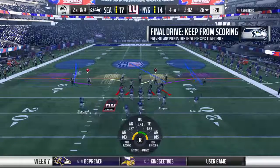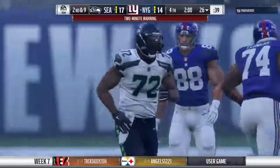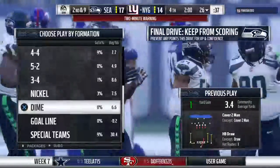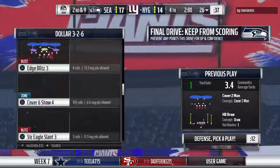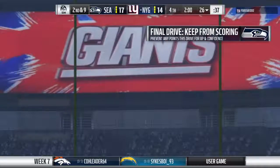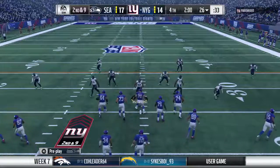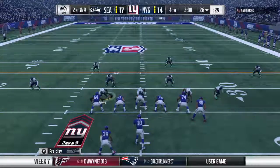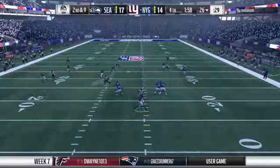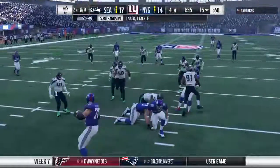So this offense really needs to make something happen here late in the fourth with the football. Time for a break. We'll come back, see what transpires after this. I'm ready now for 2nd and 9. Working from the gun, Manning. And now the ball comes out. Manning lost it.